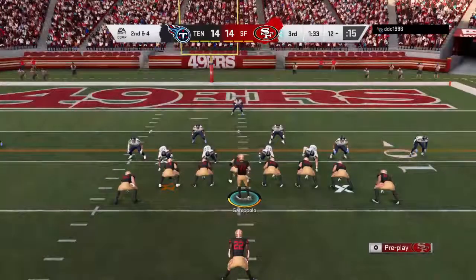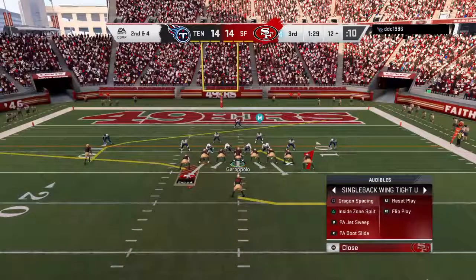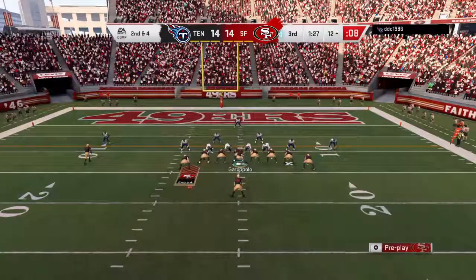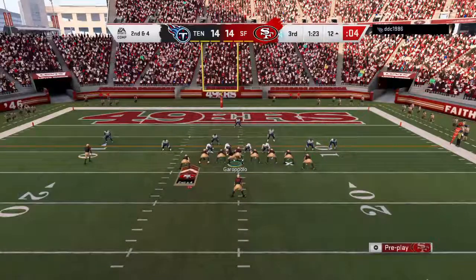Here we go. Stop your whining. Watch safety creeping. Safety's creeping. 11. 80 weapons.